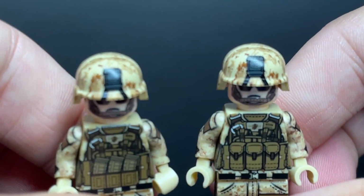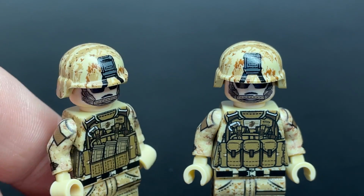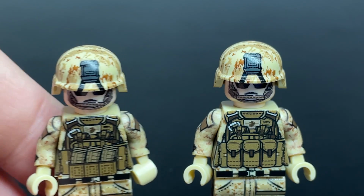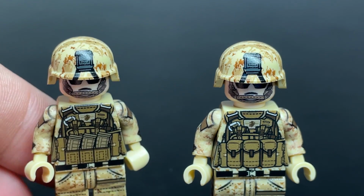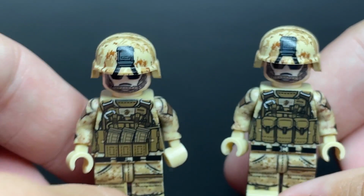Of course, the other feature of this figure is this pad printed helmet, as you can see, with that desert MARPAT camo, which looks really nice, and then the simulated night vision mount, I believe. And then of course, on the front, he has the modern chin strap head.